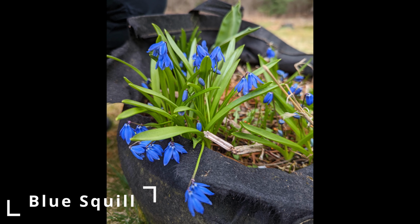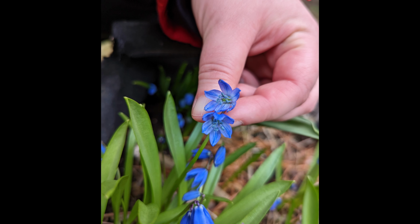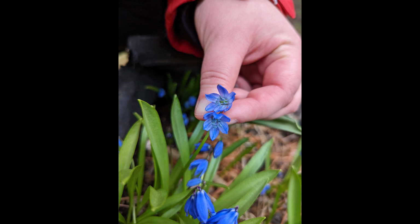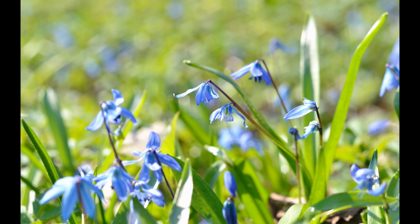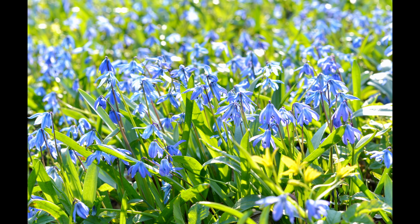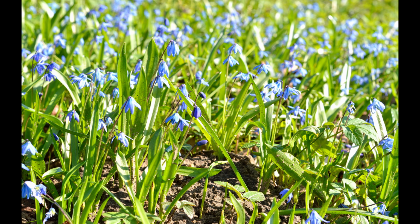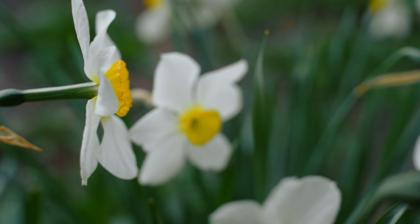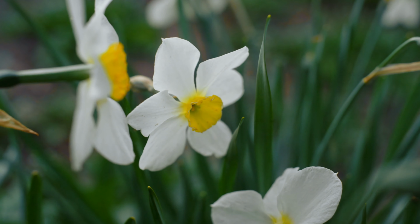And so last on our list of deer-resistant bulbs for your spring garden is blue squill. Also known as Scilla siberica, these charming blue flowers are not favored by deer. Blue squill provides a splash of blue in early spring. You can use them to create a lovely carpet of color, and they are great for naturalizing under trees or in garden beds. Planting these deer-resistant bulbs this fall will ensure you have a colorful and protected garden come spring.